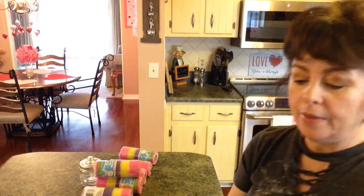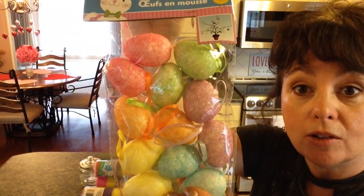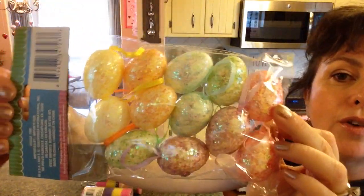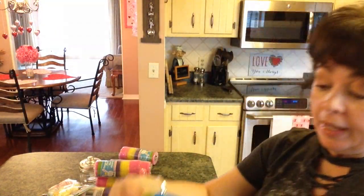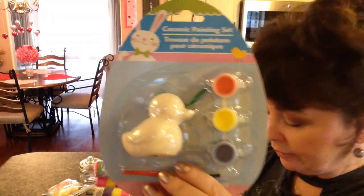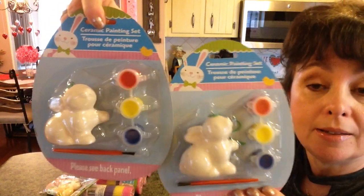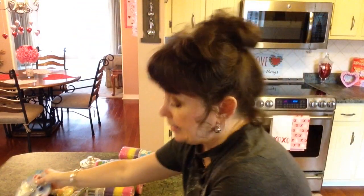And then while I was in there, I saw these eggs, and they're really cute. I love the pastel colors, so I got that one. And then these look a little bit spotted, but it's with glitter, and I love all the different colors. The orange, the yellow, the light green, the light blue, the pink, and a light purple. Okay, and then I saw these little ducks that you can paint, and I got 1 duck, and then I got 2 bunnies. I've done things with the bunnies in the past, so I always like to try to get these when I see them.